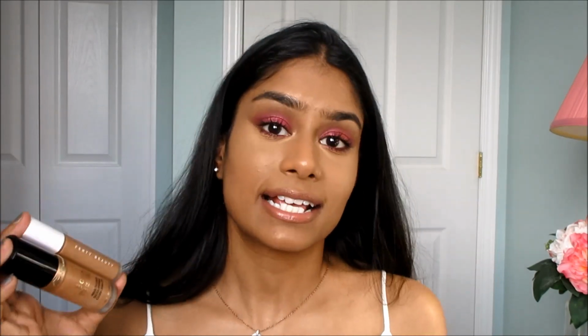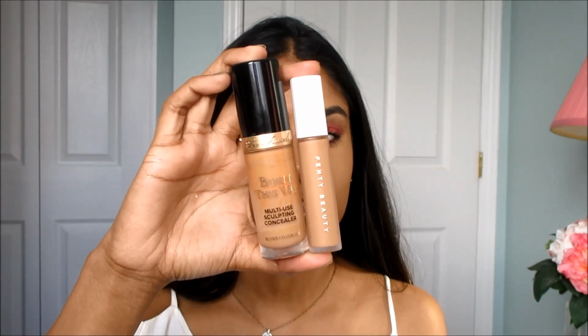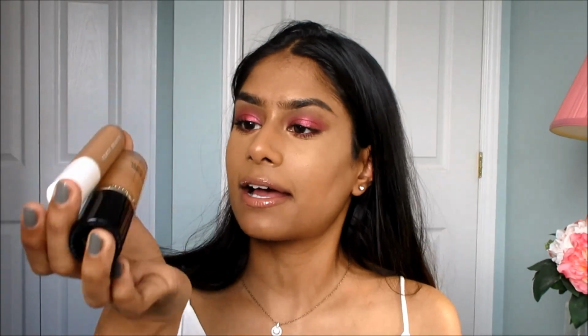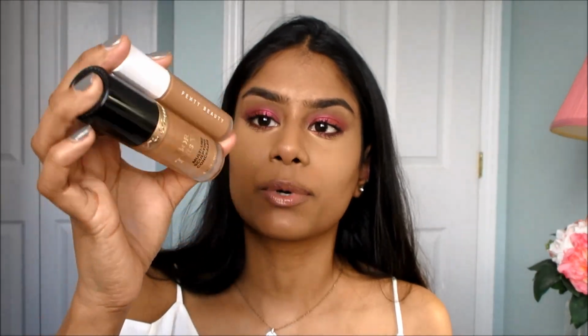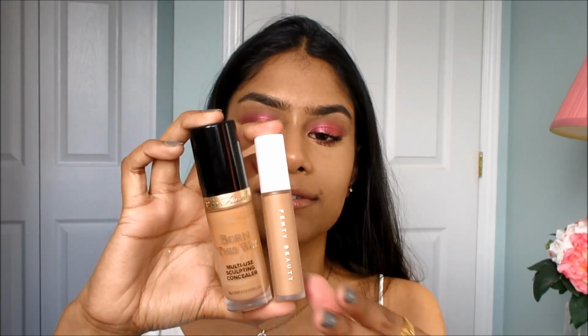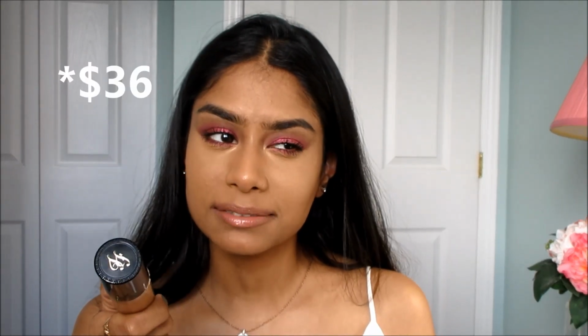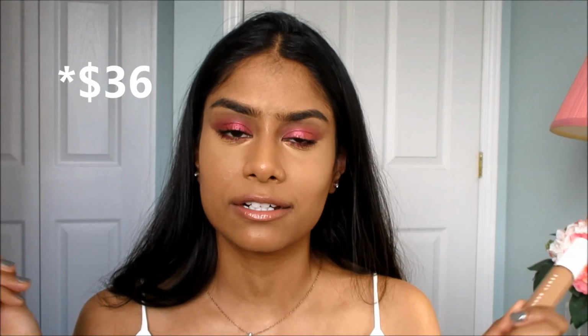But in comparison, a size comparison between the Fenty concealer and my regular concealer that I use, which is by Too Faced. The Too Faced concealer has 15 milliliters of product, and then the Fenty has 8 milliliters. So Too Faced has almost double the amount that you would get in the Fenty, and I believe the Too Faced is $28. I'm not exactly sure, I'll have the price here. It's up to you if you think it's worth it or not.